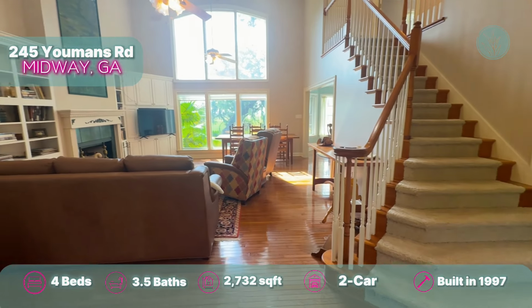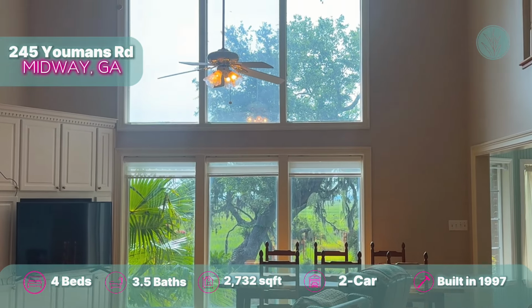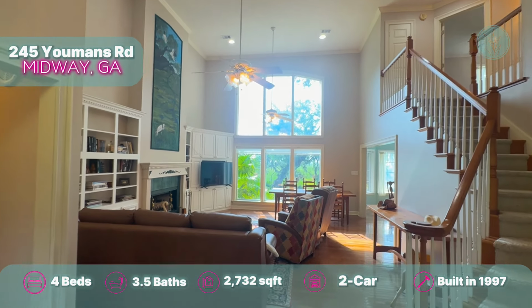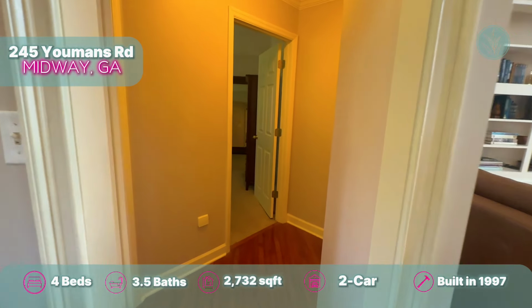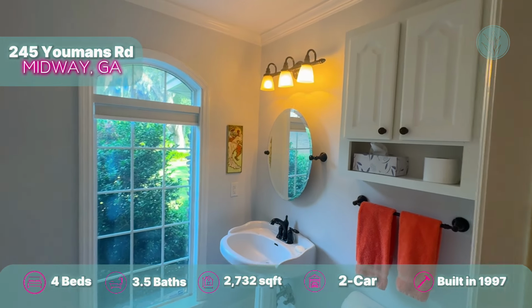So from the entryway, you can see straight out through those windows. 2-story ceiling. Let's go left first. There's a hallway and a half bath for guests.